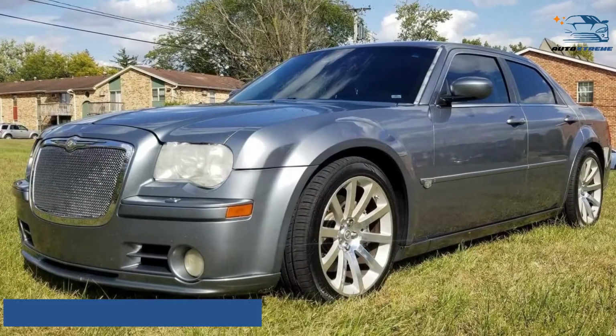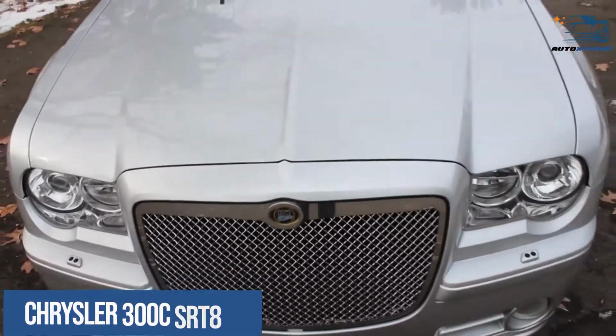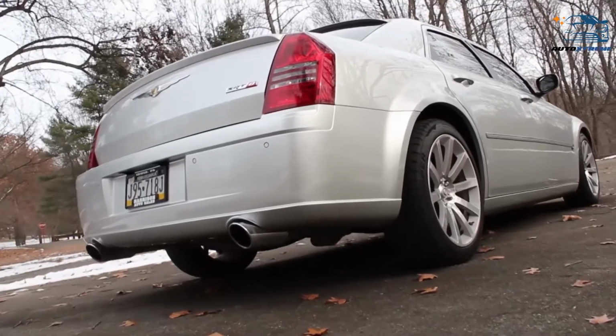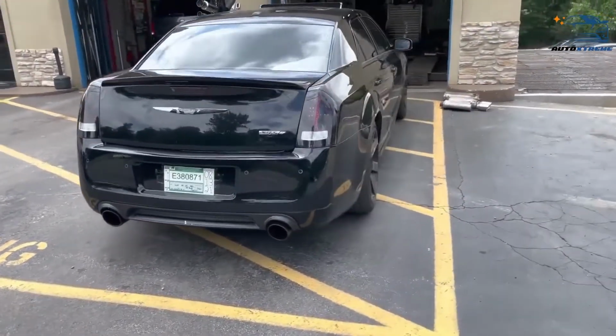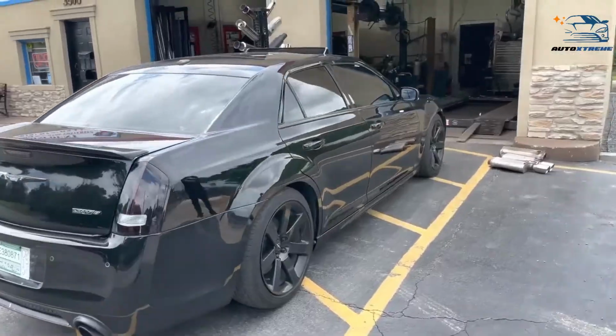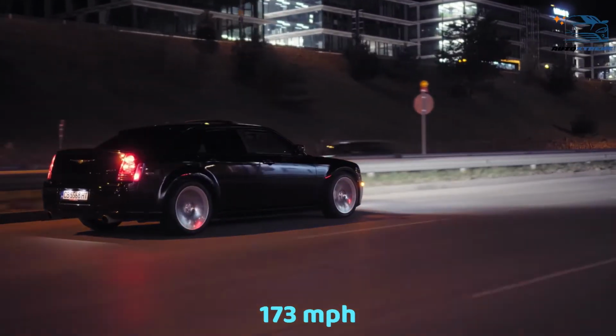Next up at 22, Chrysler 300C SRT8. Chrysler sadly doesn't sell an SRT version of the 300 in the US anymore, but the first examples were incredibly fast. If you have the courage, you can take a Chrysler 300C SRT8 up to 173 miles per hour.